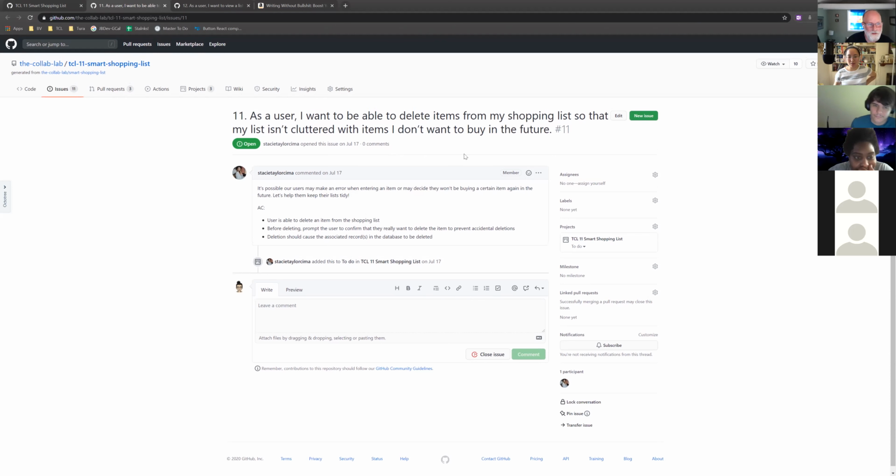As a user, I want to be able to delete items from my shopping list so that my list isn't cluttered with items I don't want to buy in the future. The AC for this is the user is able to delete an item from the shopping list. Before deleting, prompt the user to confirm that they really want to delete and they don't accidentally click it, or like in their pocket it clicks. And then deletion should cause the associated records in the database to be deleted.